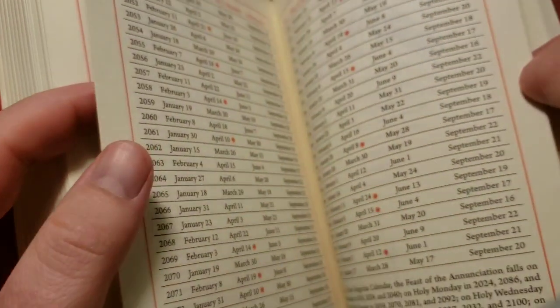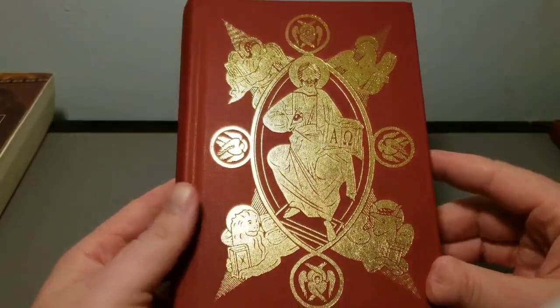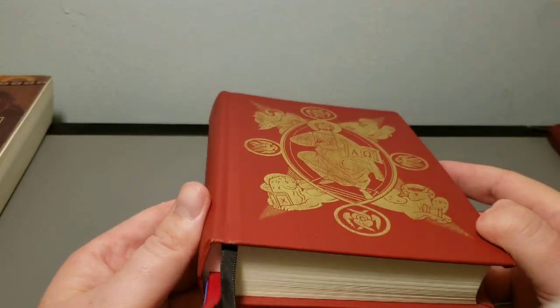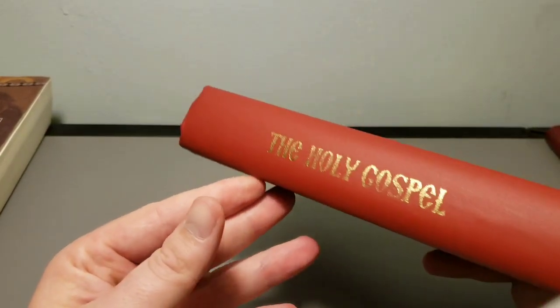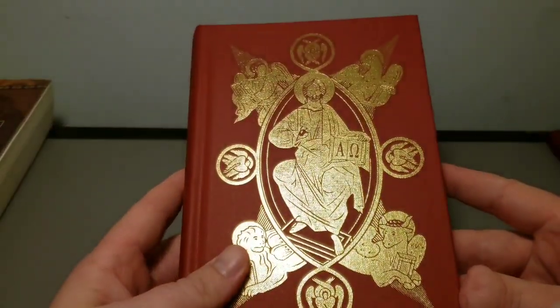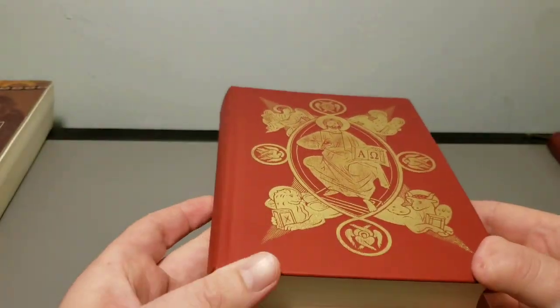So this is just a really well thought out and really well planned and beautiful book. The gold will wear off eventually, but I have this one in my prayer corner. I don't use it a whole lot. I usually go with option 3, which we'll get to in a minute here.